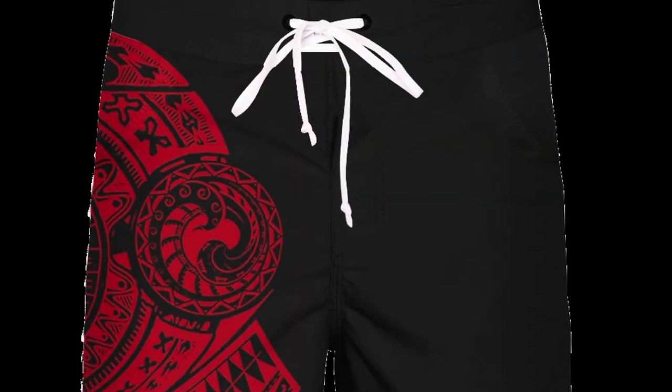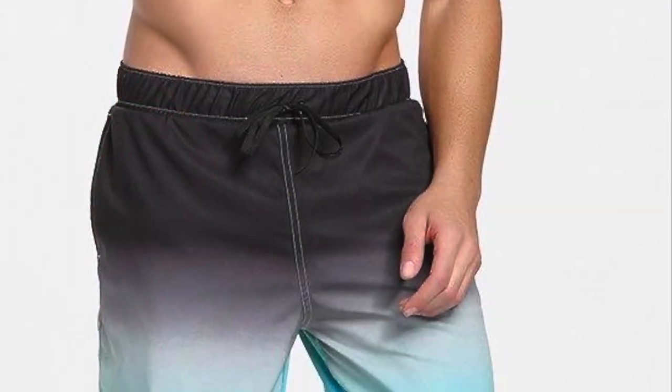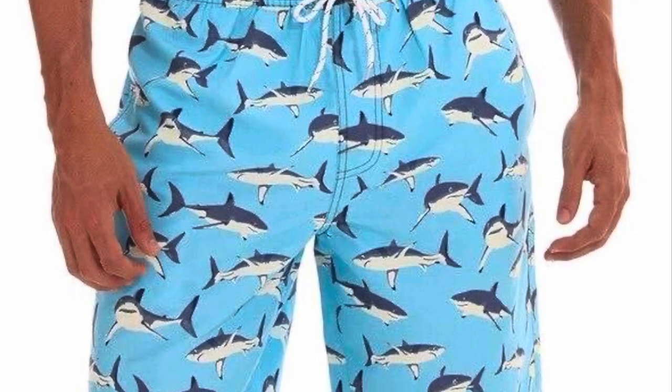And last, but not least, let's not forget the gentleman. Take a look at these board shorts by Billabong, among other designers, which a lot of guys wore in Concord.